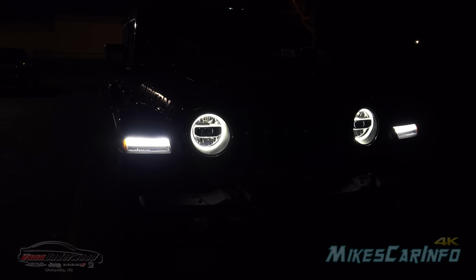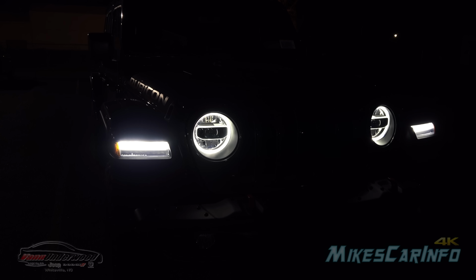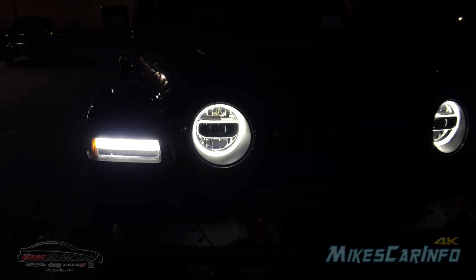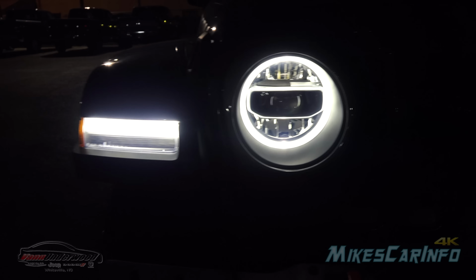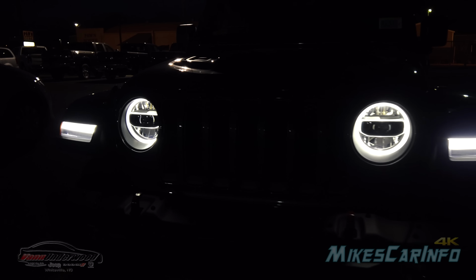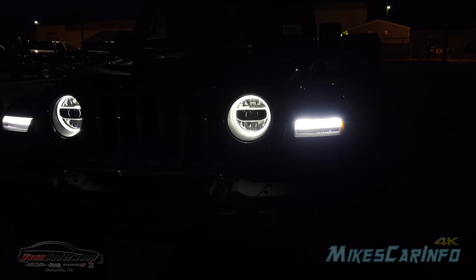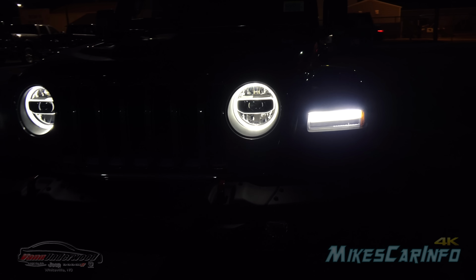So right now I have the headlights completely off. Even with the headlights completely off and the engine running, you do have the daytime running lights here on the side, an LED, and you have the halos. This one has the LED headlight package. Now this is something that you can add to the Sahara or the Sport, from what I understand. It's in the accessory catalog.